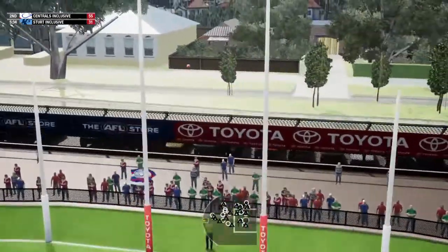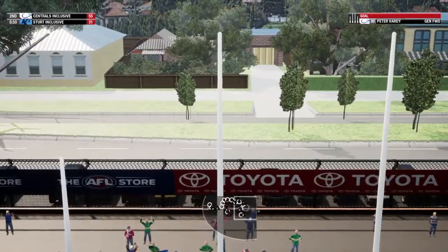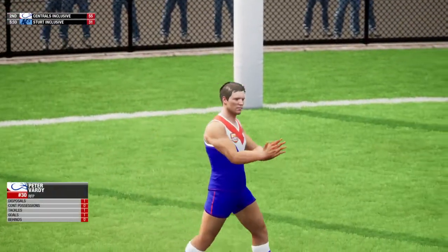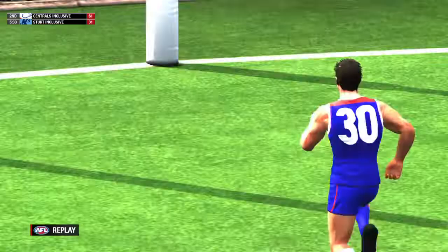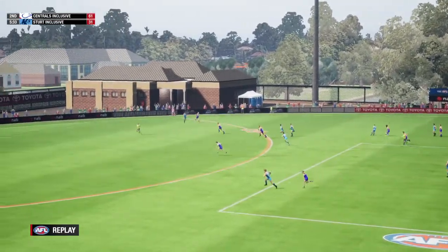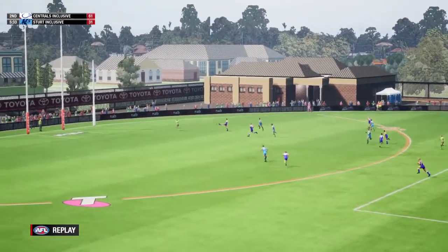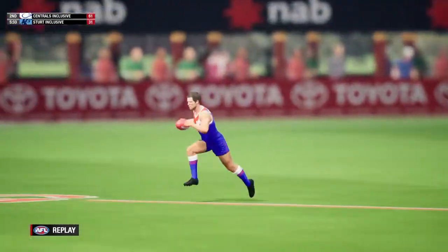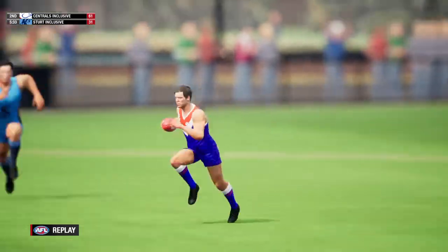30 going for number one. Makes the most of that kick. It's a goal. They stretch their lead with that effort. He's enjoying that goal. He knew that was home as soon as it left the boot. Some great ball movement there. You just knew they were going to score.